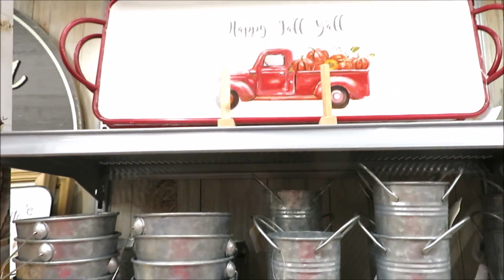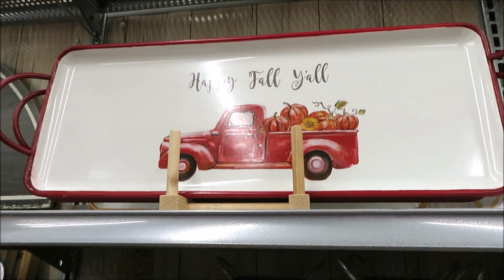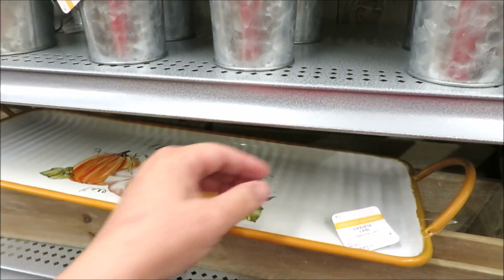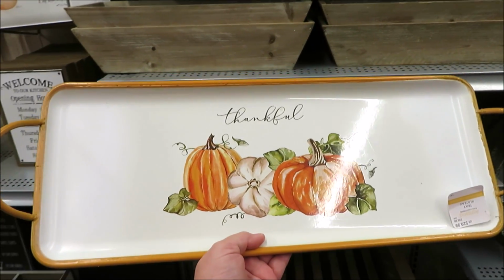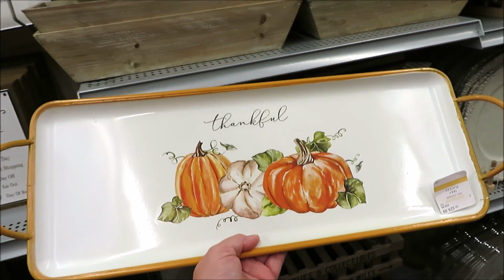And above that, an enamel tray. Happy fall, y'all. That one is the red version. I also want to show you guys the other version, and these are $29.99. So this one is the mustard and thankful. These are very similar to the one I showed you guys in their sunflower fall decor.